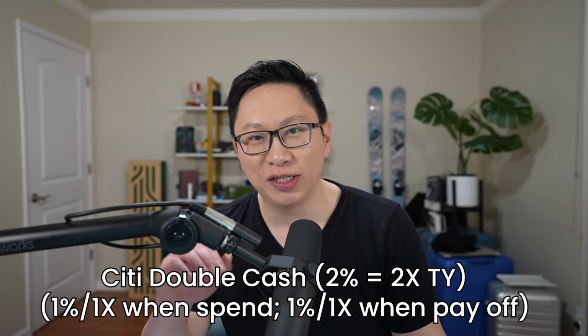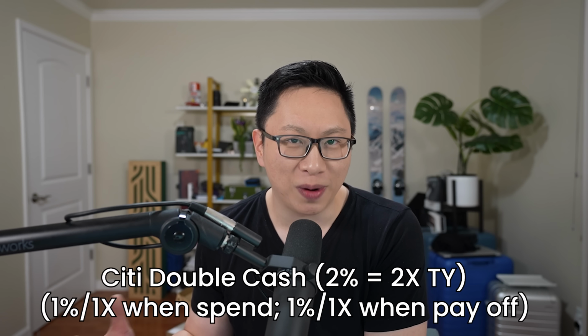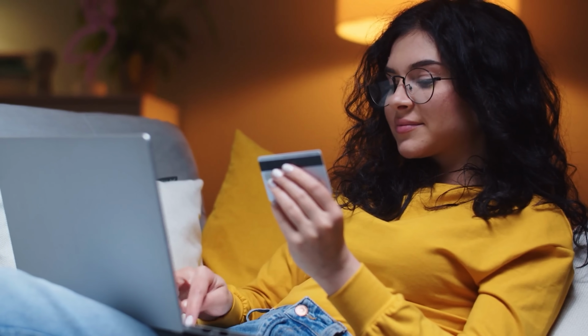And this is effectively because you get 1x back when you spend and 1x back when you pay, and technically the marketing is cash back, but on the back end it's Thank You points. The main advantage of the Venture X is that you probably have higher credit limits. Other issuers either have caps on this, require you to get business cards, or only earn 1.5x back.